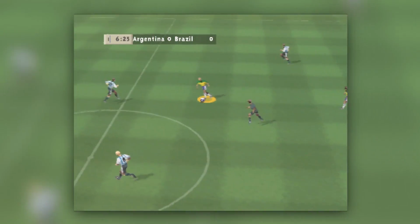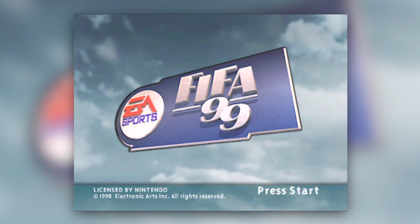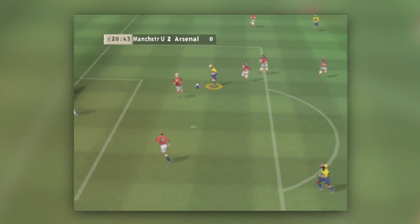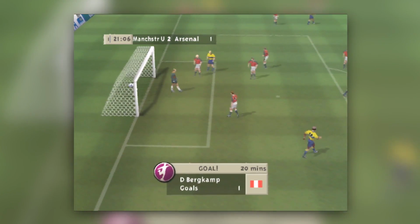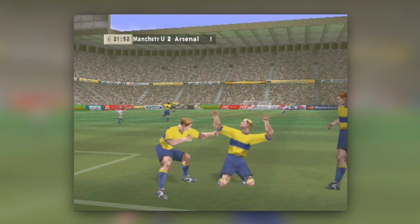At number 4 is everybody's favourite recurring series, FIFA, with its 1999 edition. Now, I think I've exhausted every single thing I could possibly say about these games, considering that there's always one FIFA in almost every UK chart I cover.